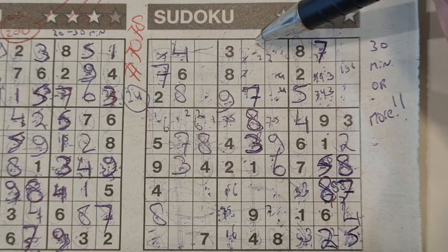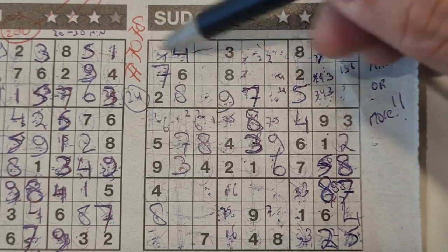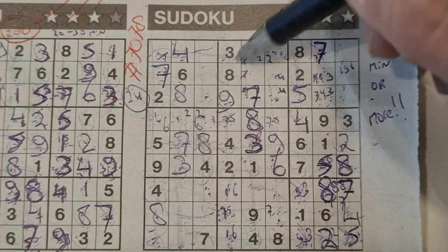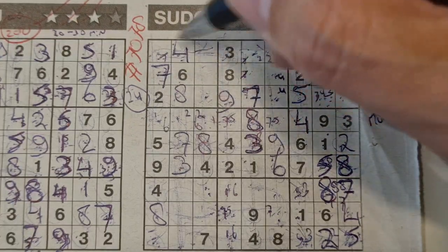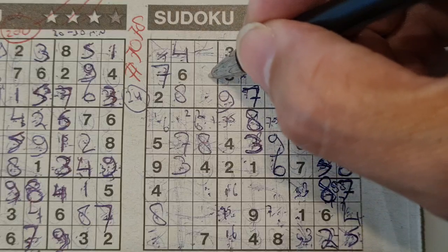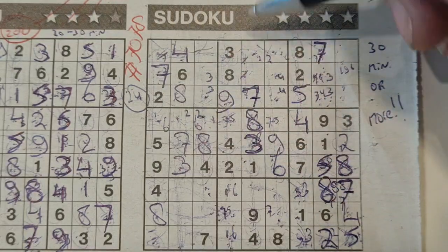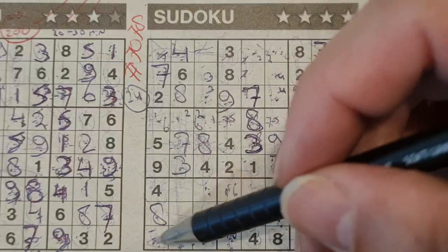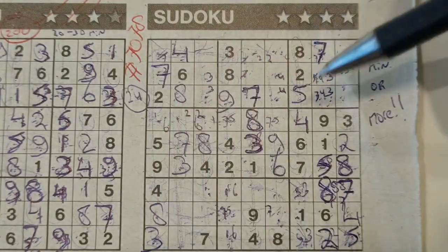Come on, 3. No 3 here. 4 missing numbers in this big square. One of the missing numbers is 3. We have 3 in the first row, so no 3 in these 2 boxes, so 3 could be here, could be there in this big square. We have 3 in one of those 2 boxes in the third column, 3 in the second column, so the first column, the only place left with 3 should be there.